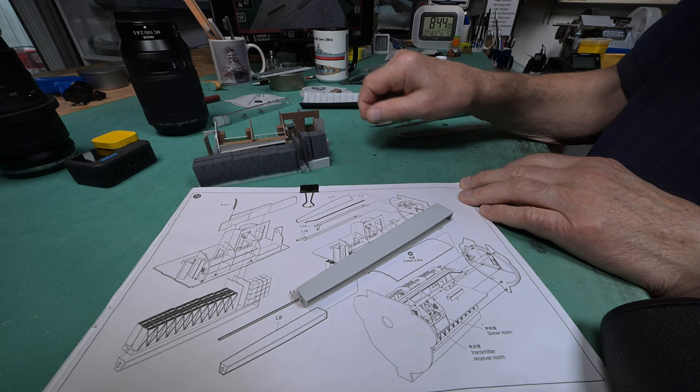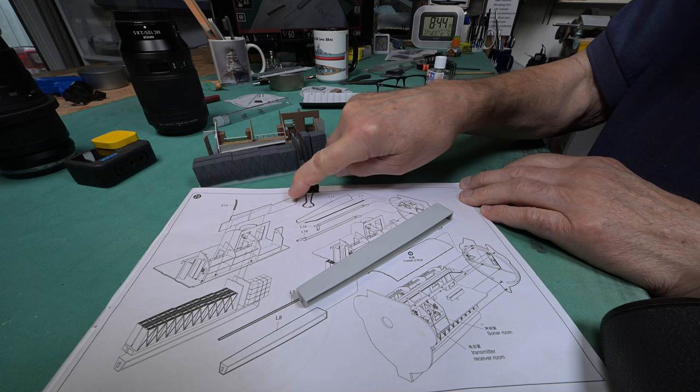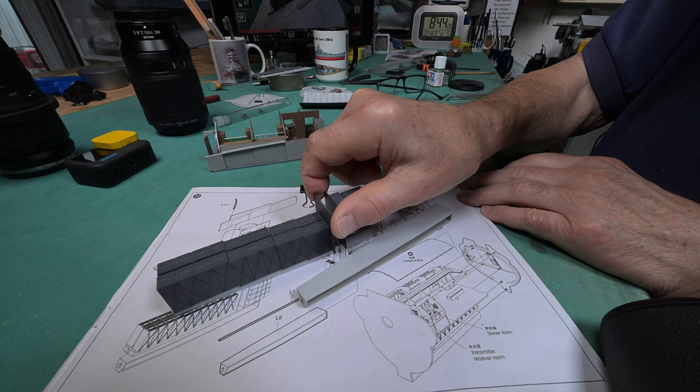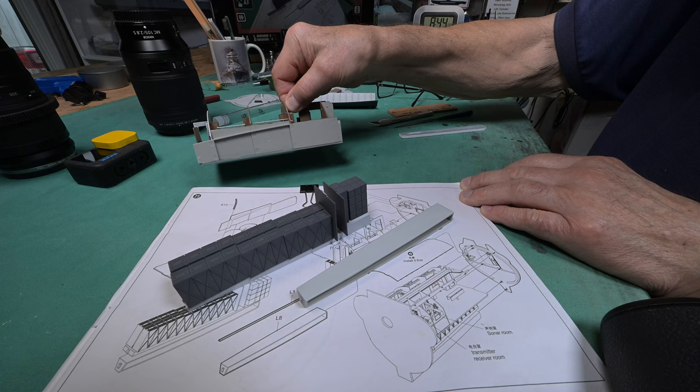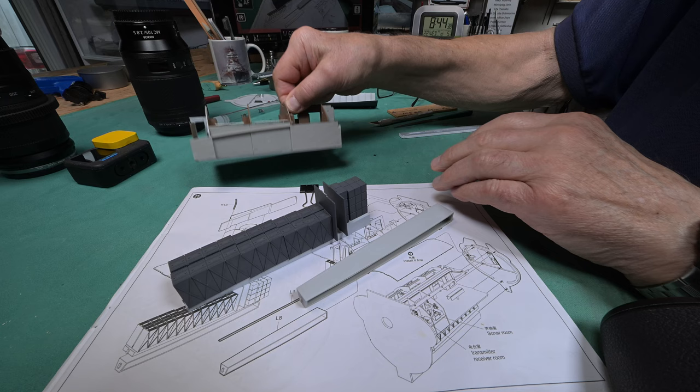Now, we did this yesterday. We're at the place now where it wants us to put this module, or this piece of battery components. Yeah, these are all batteries. I don't know if there's going to be more later or not. Seems to me there are a lot more batteries on the sprues yet. So, yeah, for motors that big, you need big batteries and lots of them.